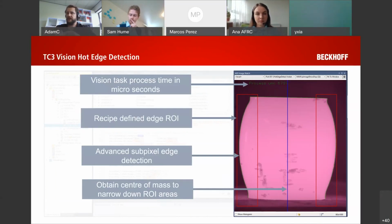And the red boxes that you can see there are a defined recipe box, a region of interest, if you like. We've put these in so that we can increase the amount of process time, because obviously there might be different size billets from the offset. So the users can define a recipe that will say, right, the billet initially is going to be this size. So we can narrow down these regions of interest so that our process time can be brought down. And then what that lets us do is our locate edges can work within those confines.